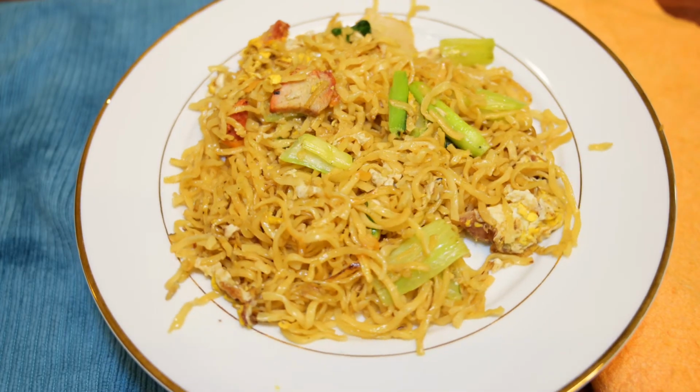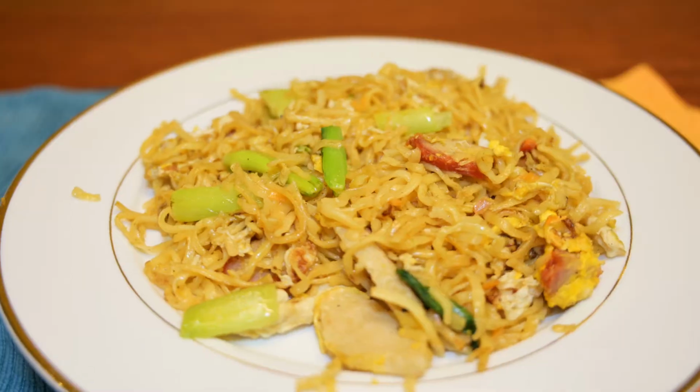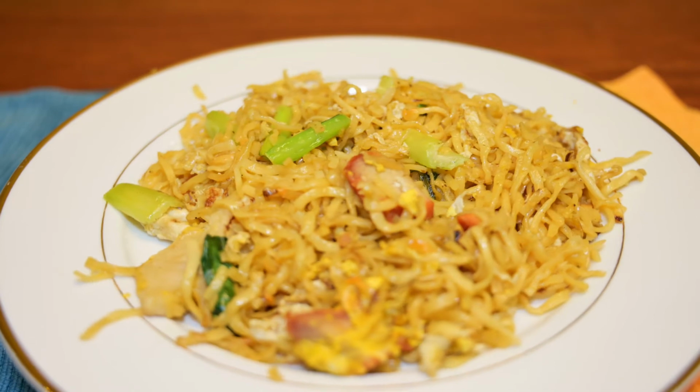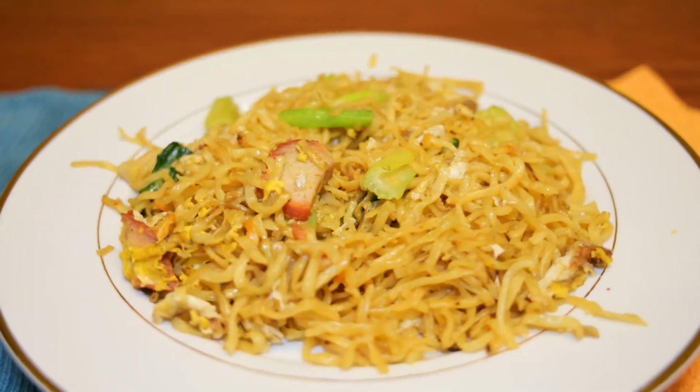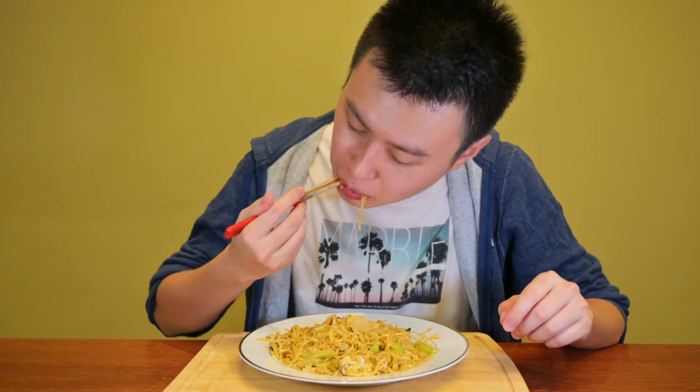Tuaran Mee, or Tuaran noodle, a traditional handmade noodle originating from the town of Tuaran. It comes with egg rolls, roasted pork slices, and vegetables. The noodle can be either fried or dry. In this case, I chose the fried noodle.